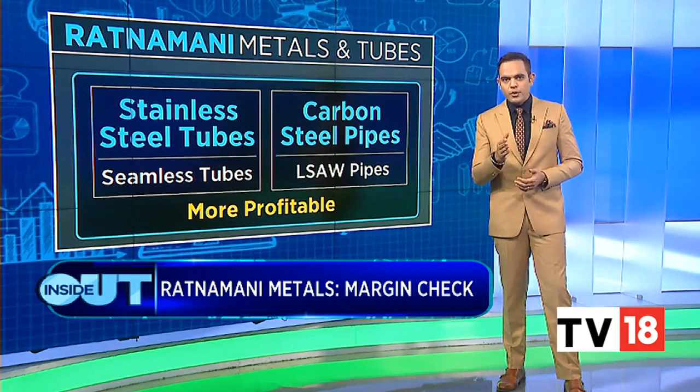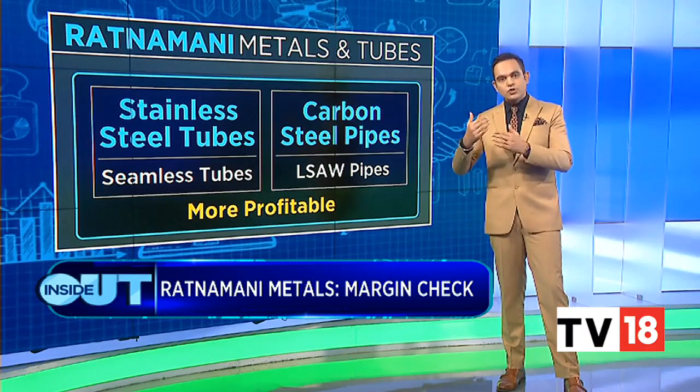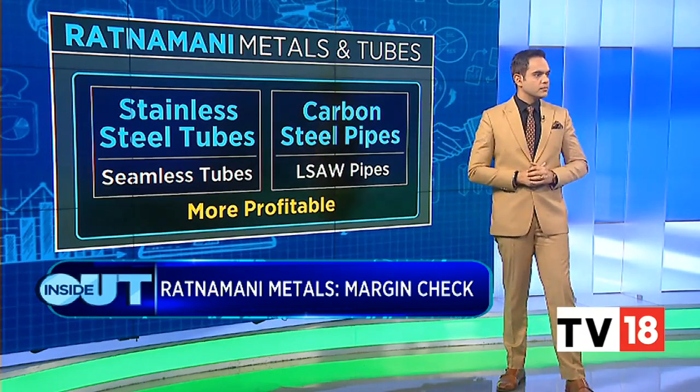Just to drive home the point, water projects use LSAW pipes and they can drive the top line, but margins will be relatively lower. Okay, so that is about the margin split. But Nigel, one of the reasons for the relative outperformance that you spoke about at the beginning is the past quarter. It was strong, right? So run us through that aspect in terms of financials.